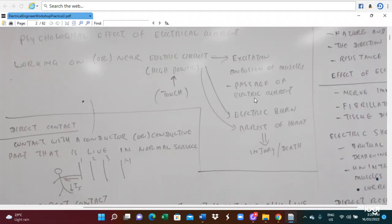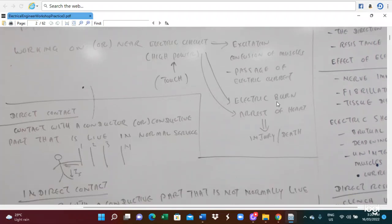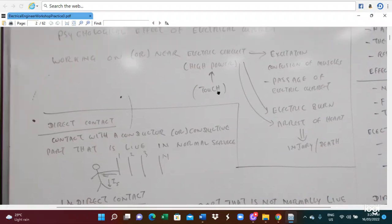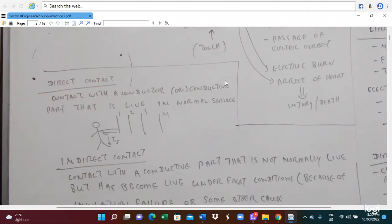Passing of the electrical current can also cause an electric burn, arrest of the heart, and other injuries. So this is an important aspect: the touch voltage level has to be determined appropriately. There are two kinds of contact. Direct contact is when you directly contact the live wire. This is the direct contact.